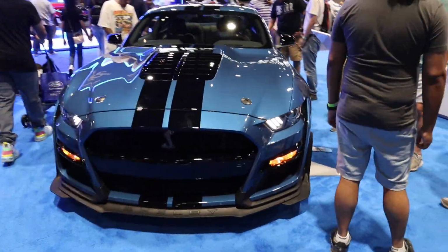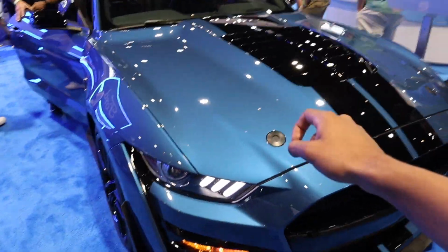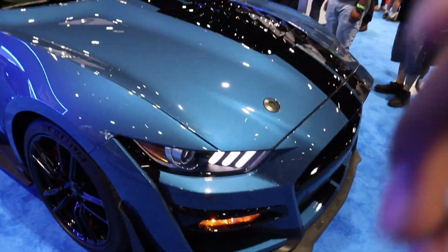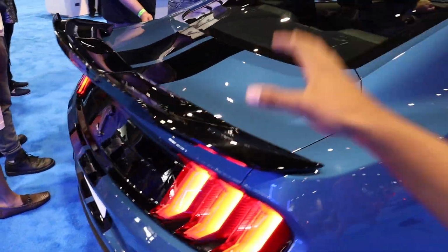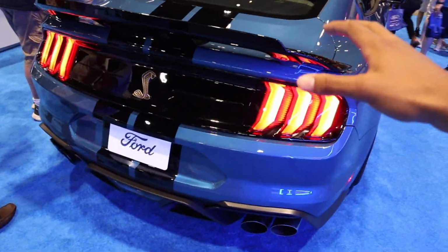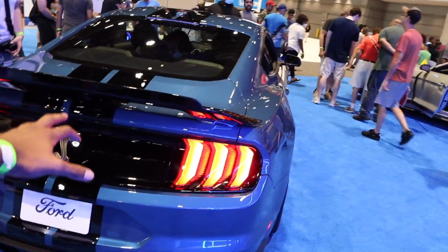Shelby GT500. I'll have a lot of videos coming on a 500 pretty soon. I got some exclusive access to an owner. We'll get into the GT500, we'll take it out for a drive. We'll get all of that whenever I get the chance.